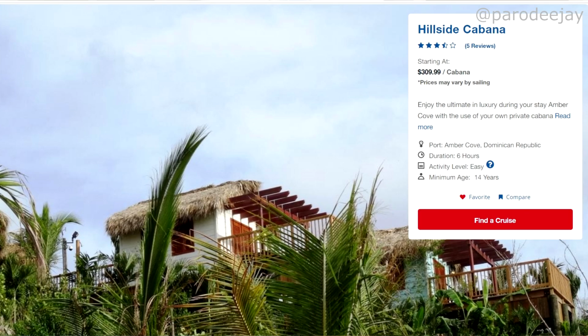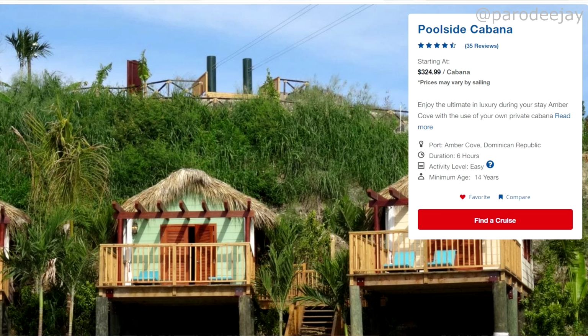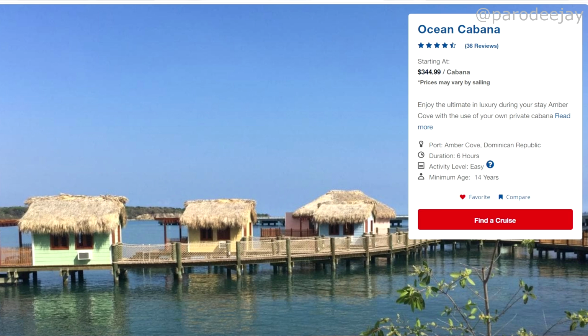There's another big tower thing that we didn't explore that they call the Sky Bar. I can only imagine that's a bar in the sky. They have cabanas too. Cabana rentals. I've got some screenshots that I can throw up here now, because you can book those through the cruise ship. There are 4 levels of the cabanas. I know they have the hillside, the poolside, the ocean, and the grand cabanas.